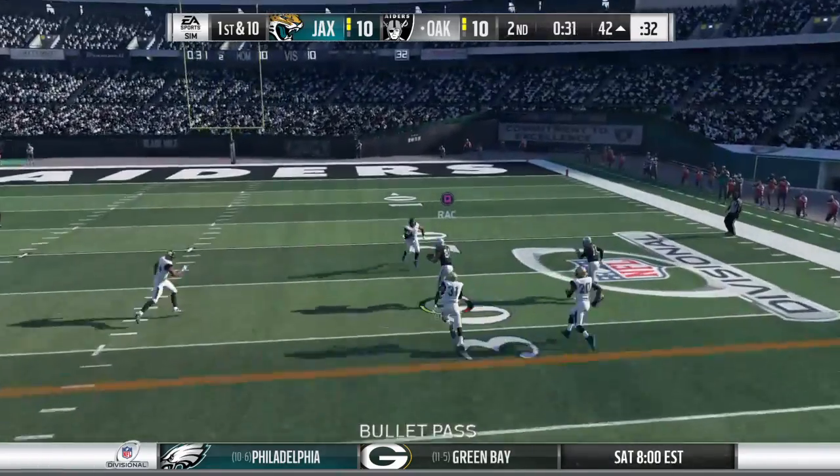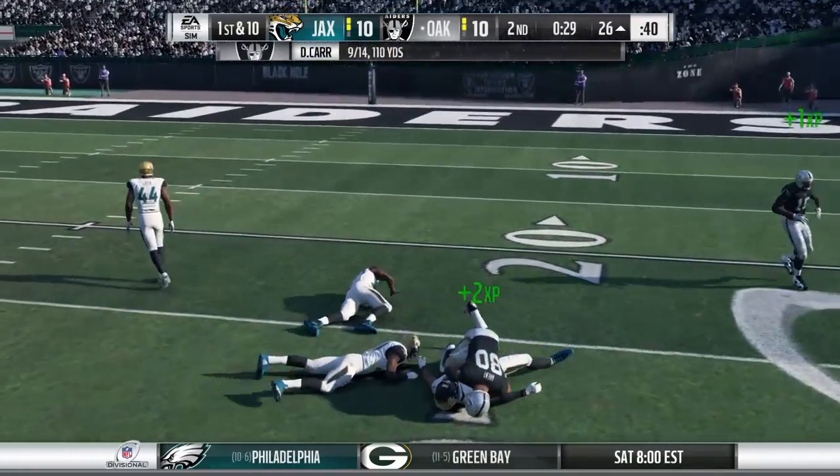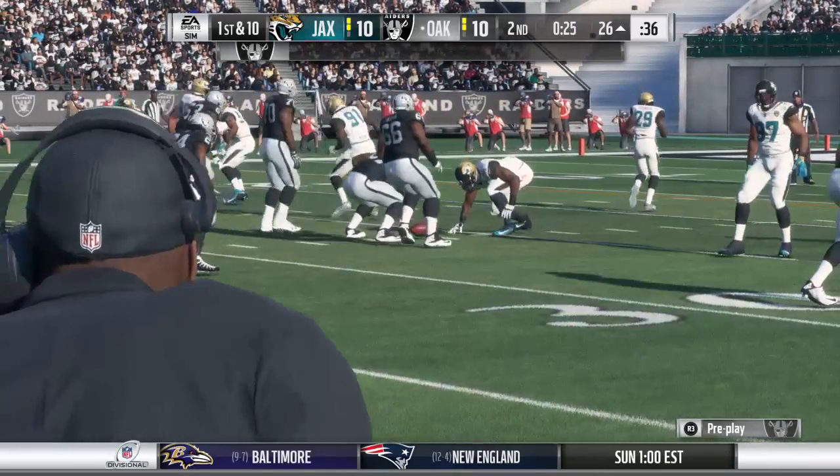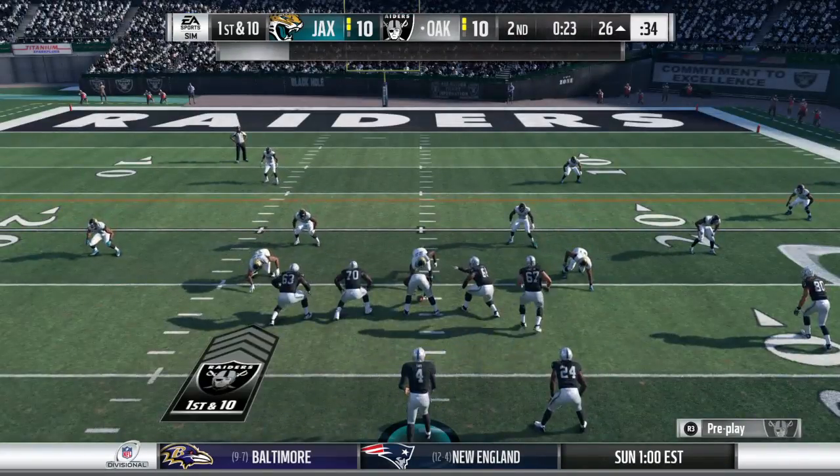Shotgun now for Carr. Throwing right, and that's complete. And he's going to get this inside the 30. The pickup goes for 16 and a Raider first down.